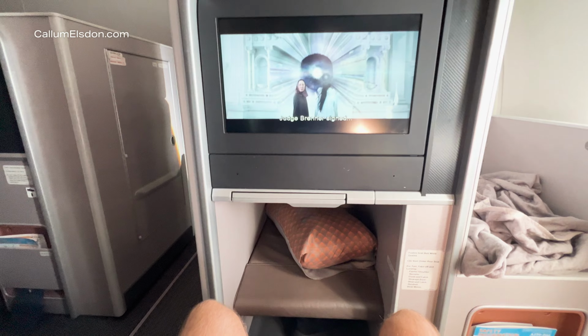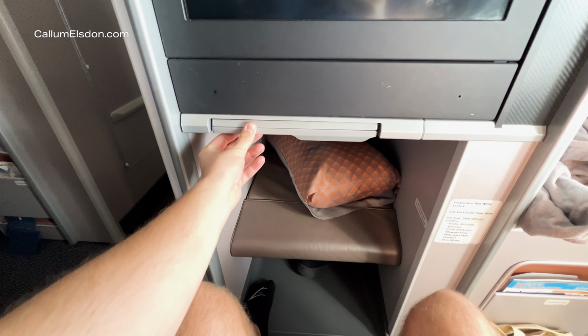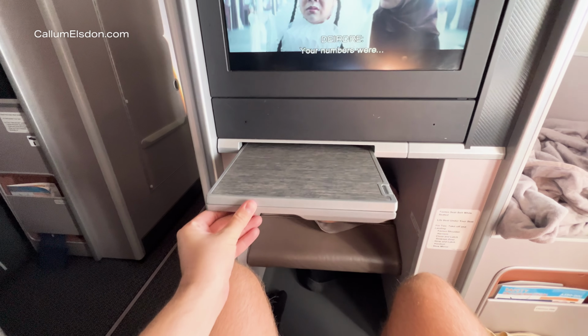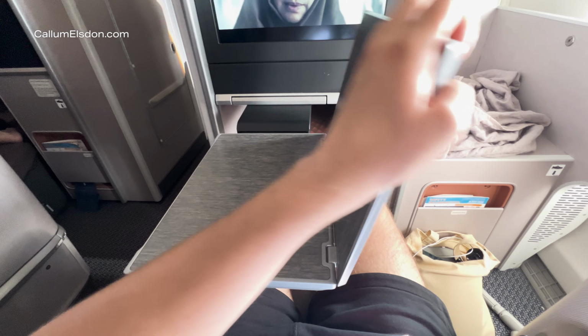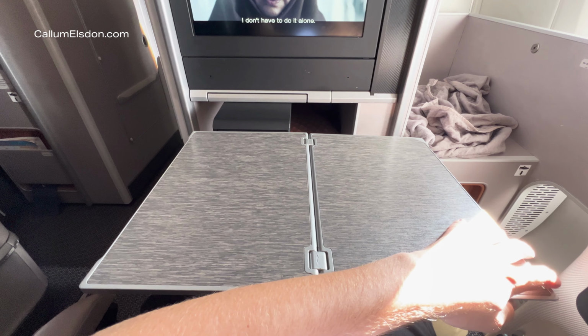Now onto the part of every Singapore Airlines review that is bound to excite, the food. We started by taking a look at the hefty and well-produced menu, which covers meals on both the Singapore to Manila and Manila to Singapore flights.